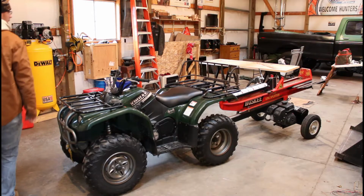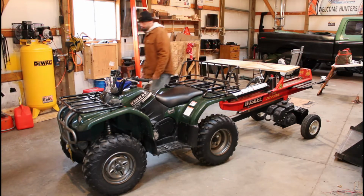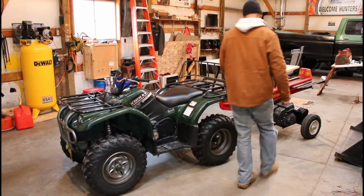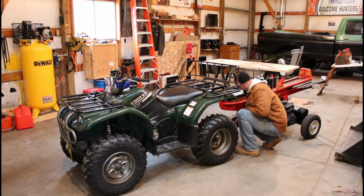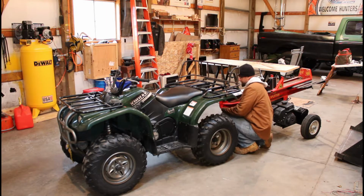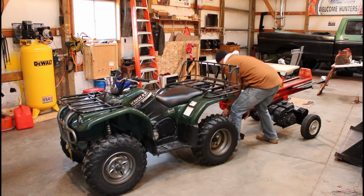Well, as usual, I got to make room. Used to have room to work on stuff in here. Now it's like every time I get something new, I gotta move 7 to 10 things out of the way to get whatever it is I'm working on in the door. But that's just how it goes, I guess.